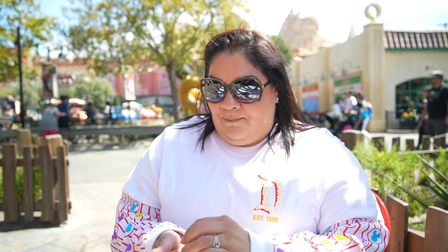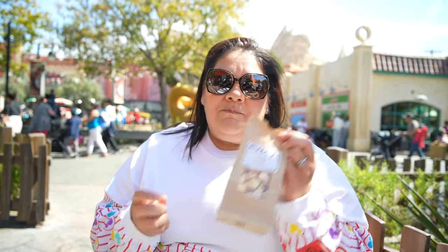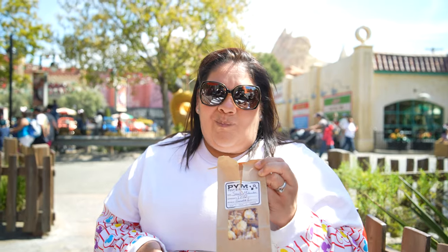Got them. So, I don't think these are seasoned at all. Yeah, they're just plain. No flavor whatsoever. So, I mean, it's a good little stand-in-line snack, just because you could easily close it. But I would say this is a pass. Yeah, especially for that price.